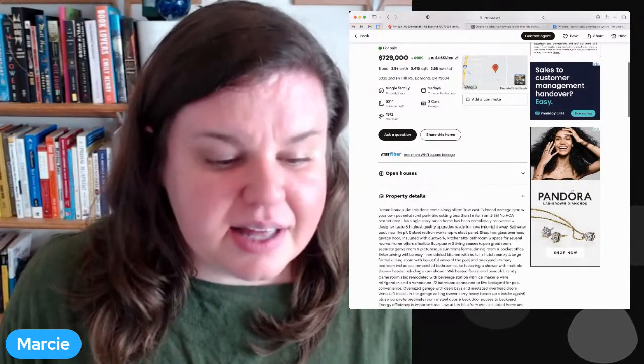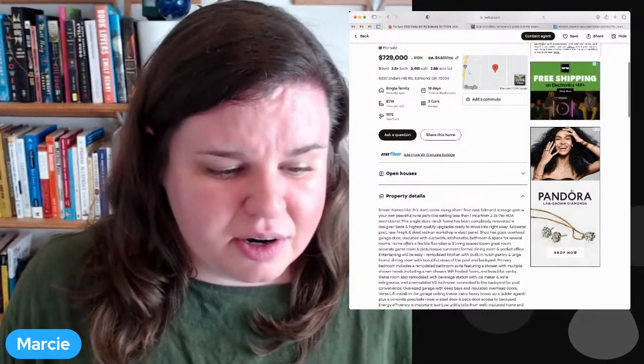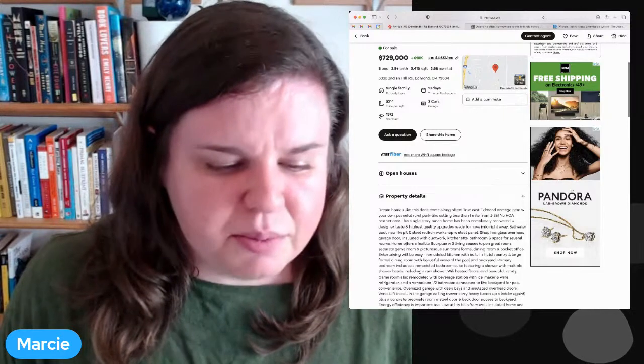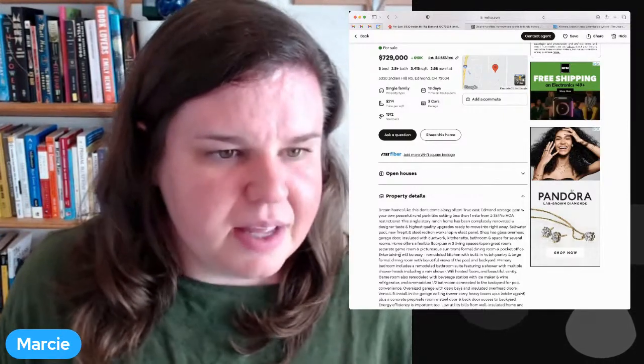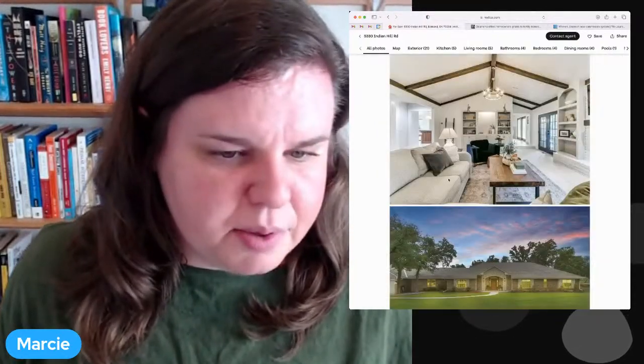3 living spaces. That's where the extra... I was like, a 3-bedroom house is 3,000 square feet. Like, that's incredible. So it does have an open great room and then the sunroom and then the game room. That's right. Okay, let's take a look at the photos. This one is so beautiful.